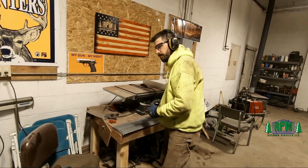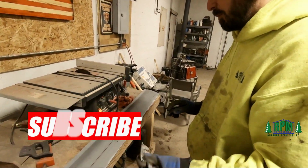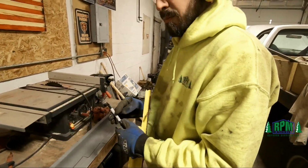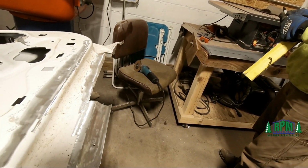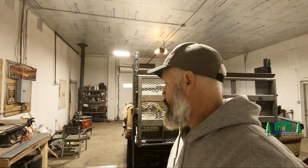What's up, Chad? Oh, just stenciling out repair panel. Get it trimmed out and bent into shape and put it right there. Chad's in here working on the flatbed, still working on the body work. We're on the doors now. So he's working on that, and I'm next door in the mower shop.